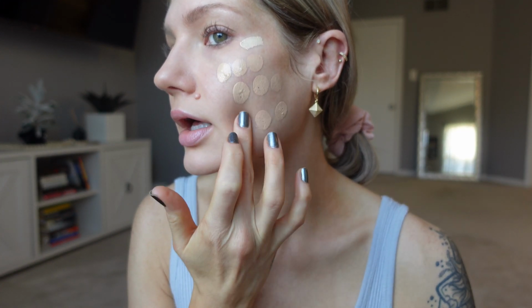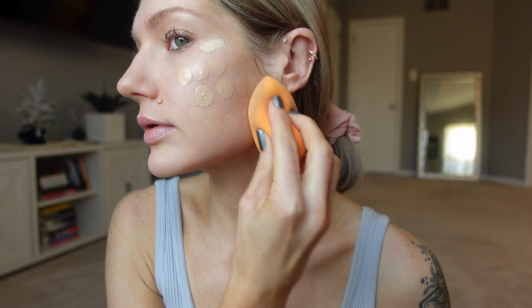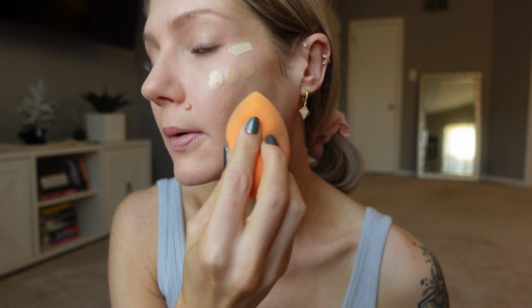I've been really trying to get my makeup right. Yesterday I wore more of a full coverage foundation and I really didn't like it. I've been trying to get my skin to look like I don't really have on that much skin makeup, but I just want my skin to look really nice. So that's what I've been trying to do.